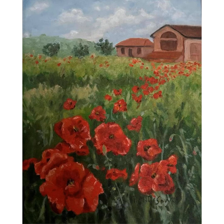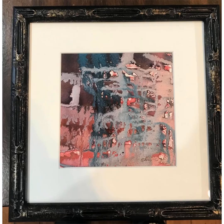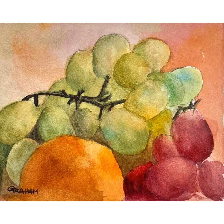And this is by Paula DeSano Santos, Frazione di Montefalco, Italy, oil, $130. Christine Tartar, Forest, it's multimedia and it's $125. Christine Tartar, title is Icy, multimedia, $125. Gary Graham, Patuxent Harbor, watercolor, $400. Gary Graham, The Docks at State, watercolor, $250. Gary Graham, Still Life with Grapes, watercolor, $350.